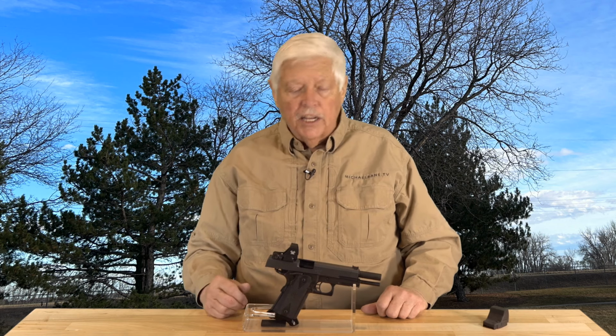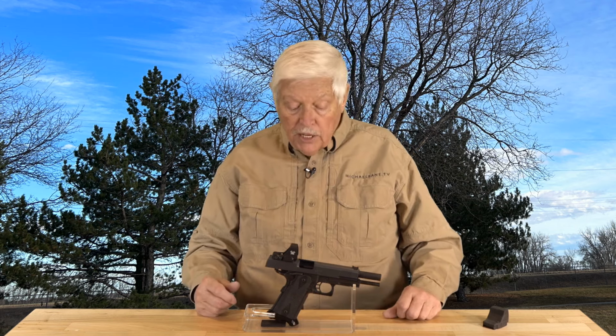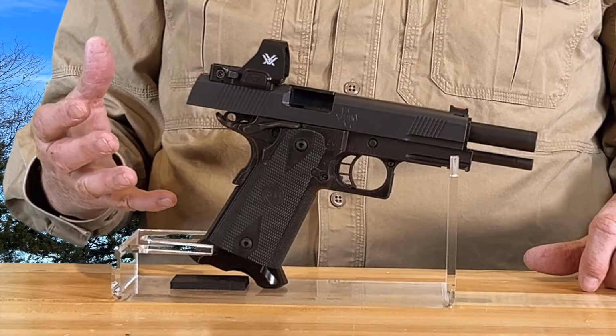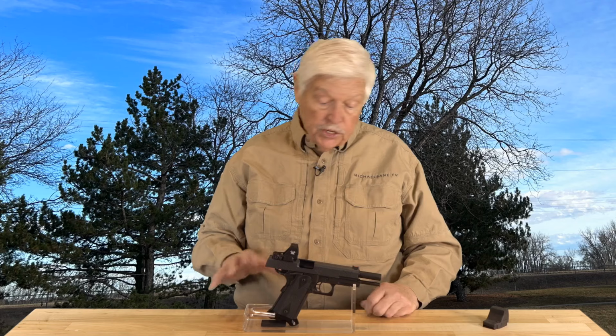I wanted to take a second to show you an old friend. This is an STI Marauder from like 2016. Basically the idea was to build an STI gun, which of course became Staccato very shortly after this, but build it for 3-gun.